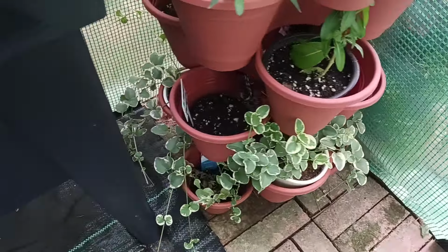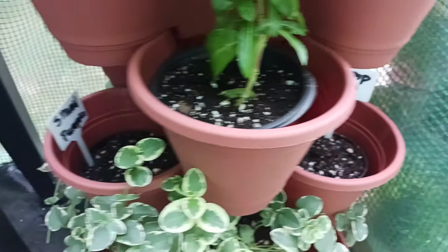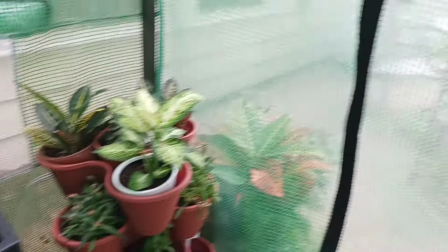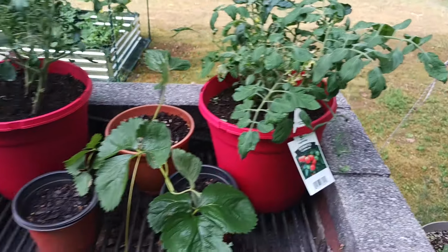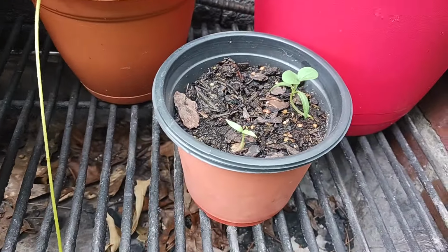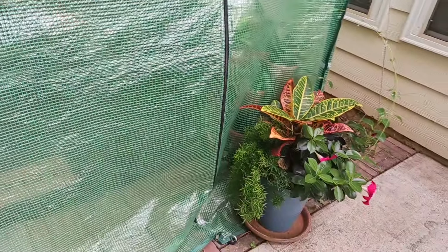And I'm starting my small little sugar baby pumpkins right here. But they haven't germinated yet. So we're going to see how that goes. All right, cherry tomatoes, just the plants. Eggplant starts. Hubby put these in there. All right, so while I'm out here, I just do a tour.